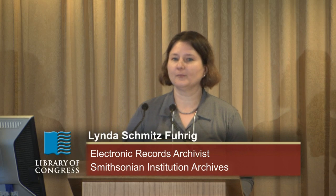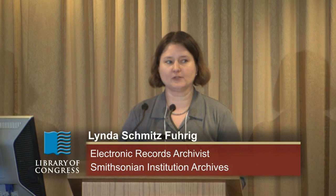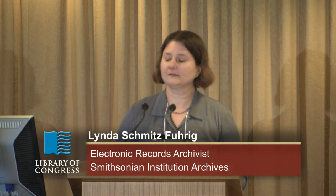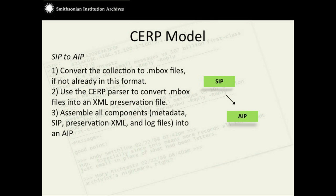So with the SERP model, we followed OAIS, and with the source email, that was considered to be the SIP, and we're talking about proprietary formats here typically. We're dealing with MS Exchange, so we're talking about the PST files that come to us.